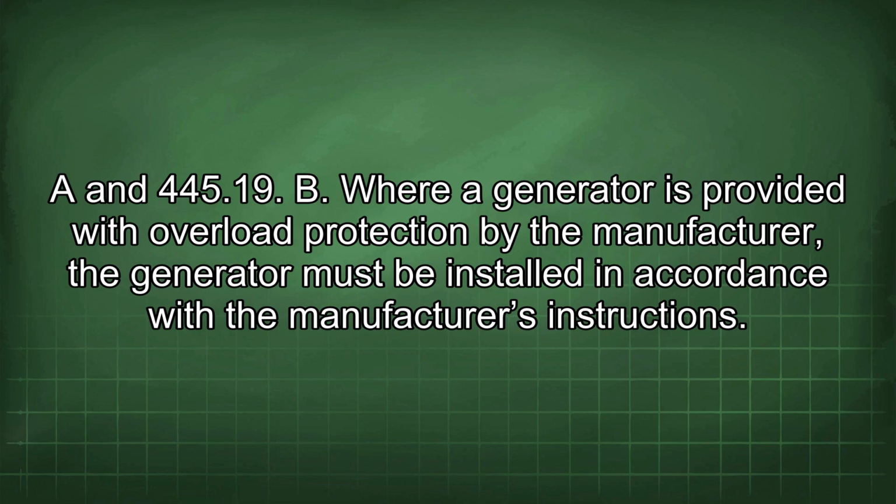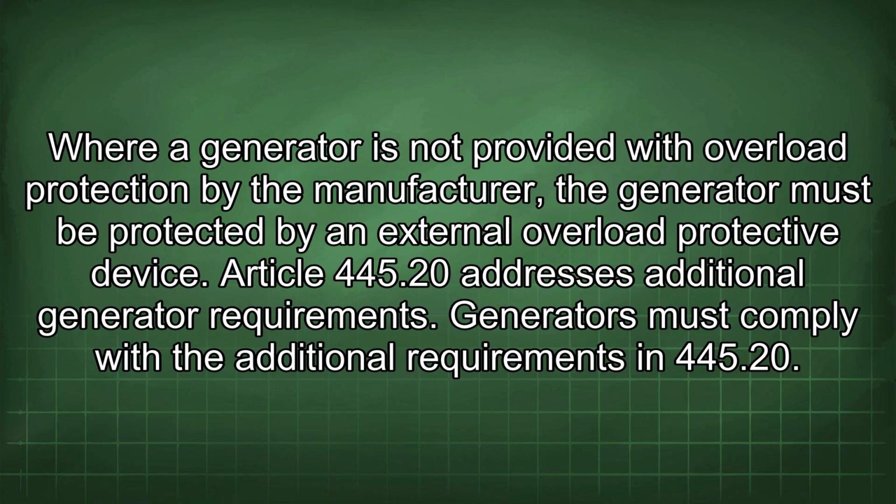Where a generator is provided with overload protection by the manufacturer, the generator must be installed in accordance with the manufacturer's instructions. Where a generator is not provided with overload protection by the manufacturer, the generator must be protected by an external overload protective device. Article 445.20 addresses additional generator requirements.